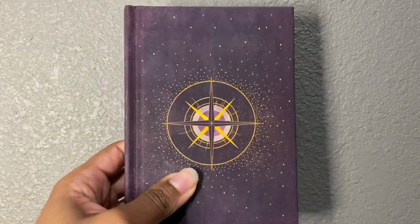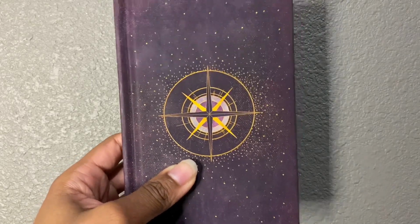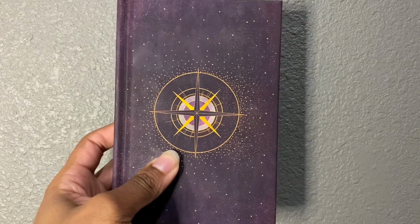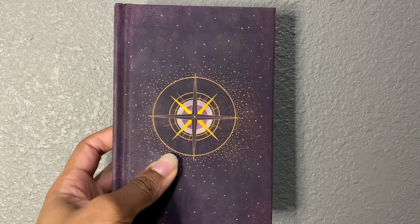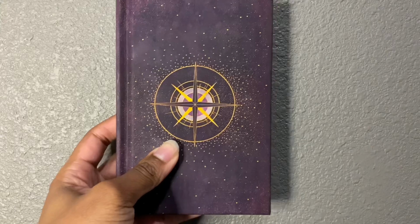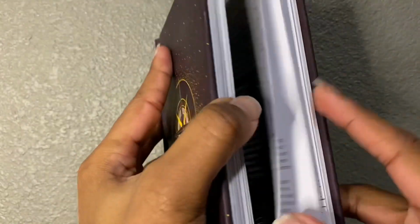I don't believe enough people talk about this. I don't believe this deck is for the lighthearted. I do believe if you are a very advanced tarot reader, an intuitive tarot reader, then maybe this deck is for you. But this deck by far is not for me.